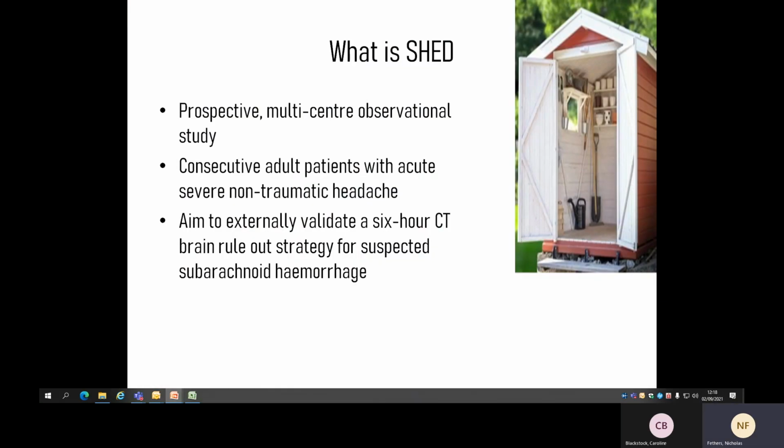So what is SHED? It's subarachnoid hemorrhage in the emergency department. It's a prospective study. It's multi-centre, and I think there are about 100 centres involved across the UK. The aim is to recruit consecutive adult patients who present with severe non-traumatic headache, with the objective to externally validate a 6-hour CT brain rule-out strategy for suspected subarachnoid hemorrhage.